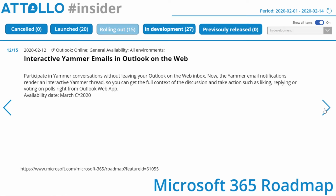Interactive Yammer emails in Outlook on the web. So participate in Yammer conversations without leaving your Outlook on the web inbox. Now the Yammer email notifications render an interactive Yammer thread, so you can get the full context of the discussion and take action such as liking, replying or voting on polls right from the Outlook web app.